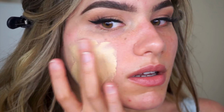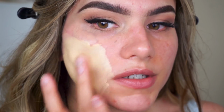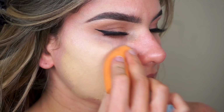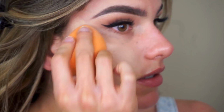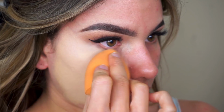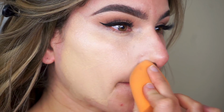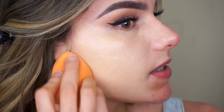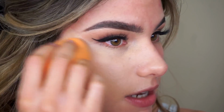Put a little bit on my face here first with my finger. And I'm gonna blend this in with my Real Techniques blending sponge. This is my favorite. So I know for a fact this guy works well. Okay, I can definitely see where people are saying that it emphasizes their texture. Like it looks like it could look dry. Do you know what I'm saying? And I do have dry skin in certain places. But the way I prepped my skin beforehand definitely helped.